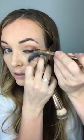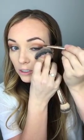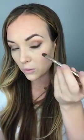So I have that black line there, and then I am going to carry it up just slightly on my lash line right there. So I'm gonna open my eye, and your wing should go up like we talked about with your eyeshadow from your base lash line up. So you wanna come in here and carry that line up so that you're drawing your eye up and out versus down. You don't want to ever make your eye go down.